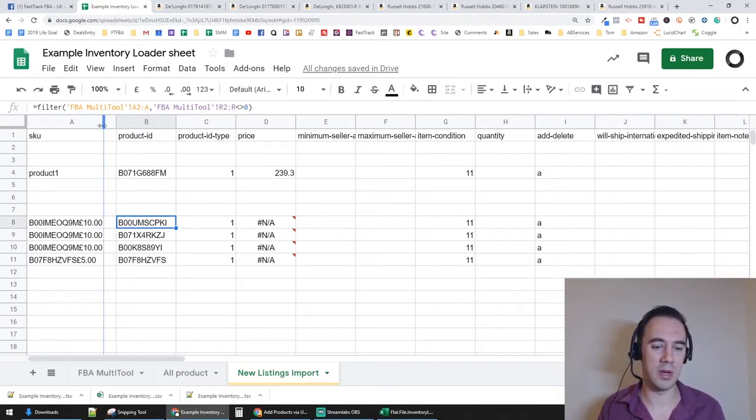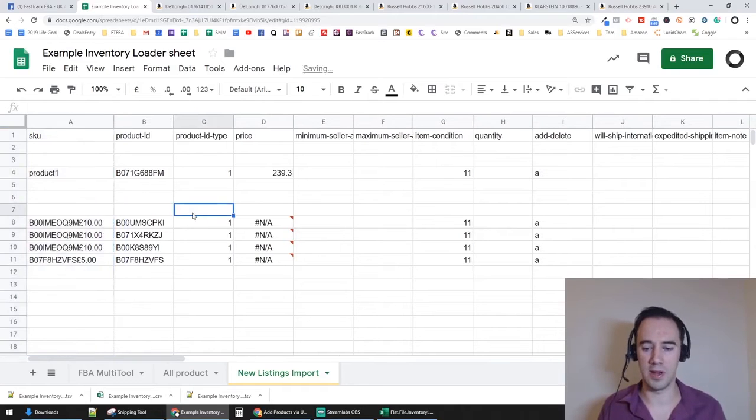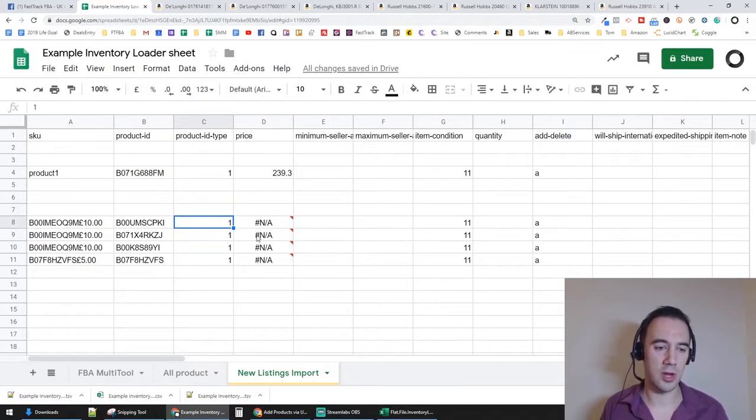So let's continue to build this new listings import so we can automate that process of finding deals or uploading. So again, we've got product type here, which always has to be one. So we're going to use a really simple equals. If I delete these, I can use that one already, but I'll delete that anyway.